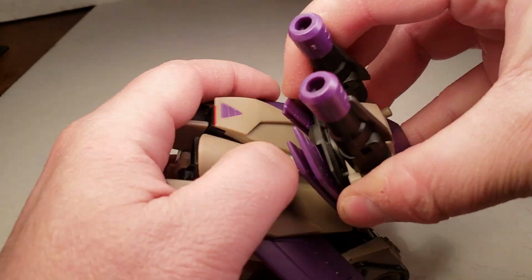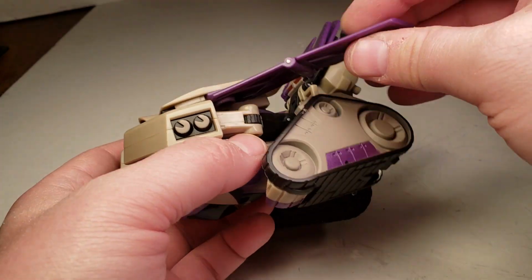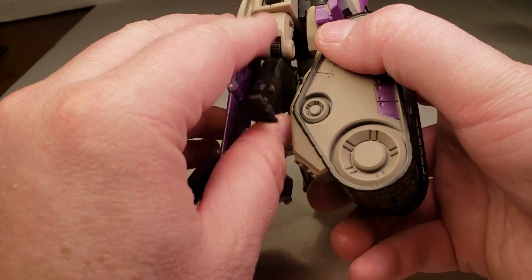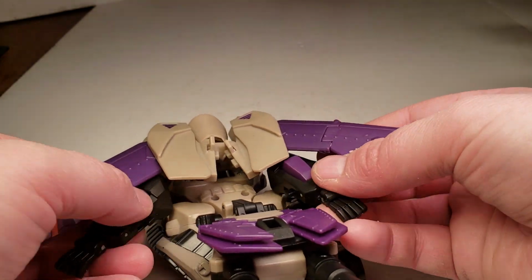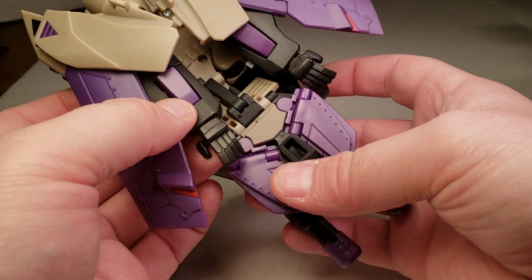Oh, maybe this might be easier. Gives more leverage. You want to separate that. That'll give you some room to bring these out. You can just bring them out like this. These are his arms. And when you're going back in, you also want to separate this just to show you. When you're going back in, you want to use this tabbing system. So let me get this out of the way.